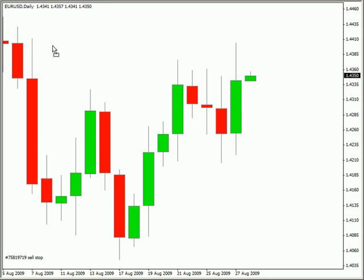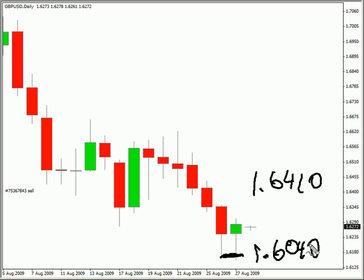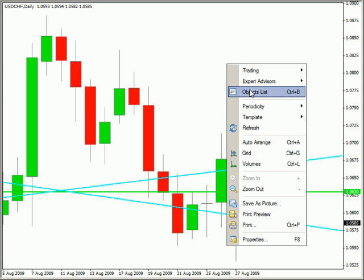Now, switching over to the pound US dollar pair. This pair closed up for today's session. It did tag and drop just below the low. This pair has a bias to the downside and is moving down. Look for this pair, if it does rally, to move as high as 1.6410, possibly as low as 1.6040. Look for some resistance around 1.6342 and look for some support around 1.6150.